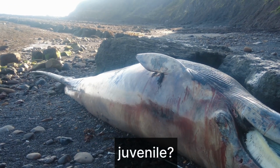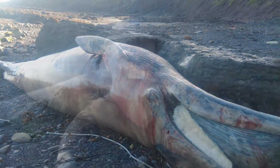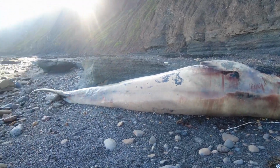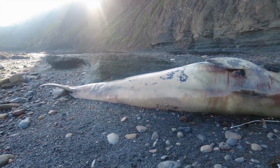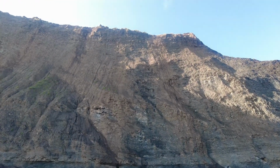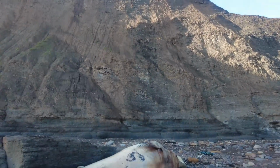Absolutely enormous, this thing. Just to give you some reference to the size of me and the whale behind me, I imagine it's a minke whale with the towering cliffs of the Yorkshire coast behind it.